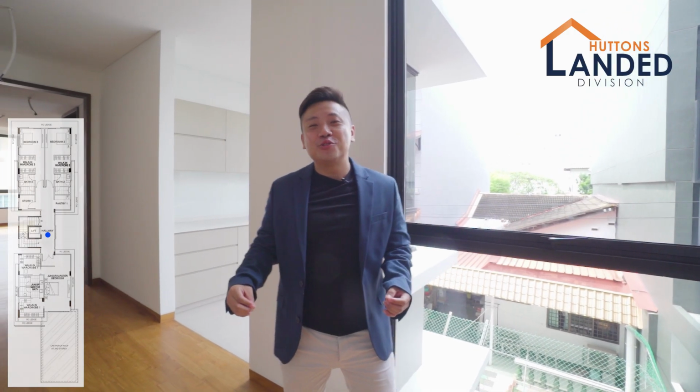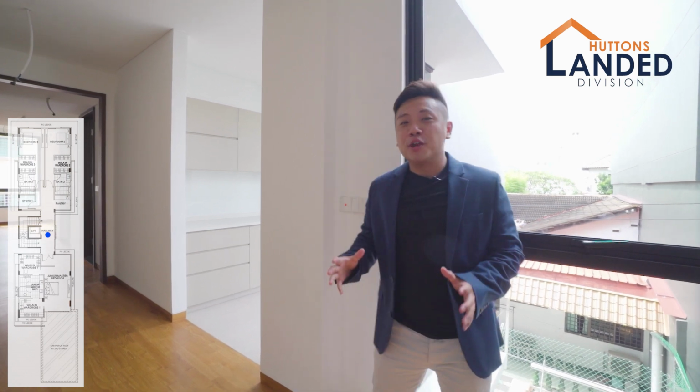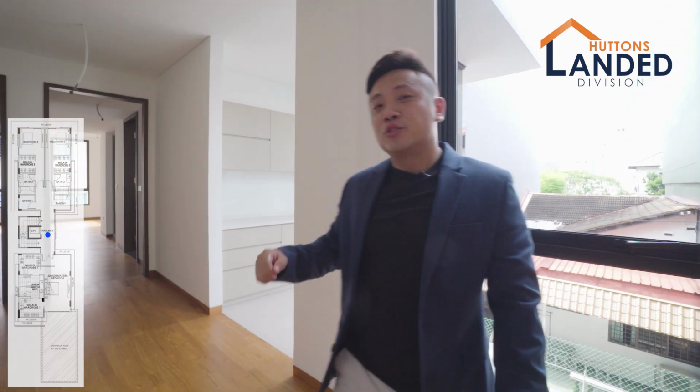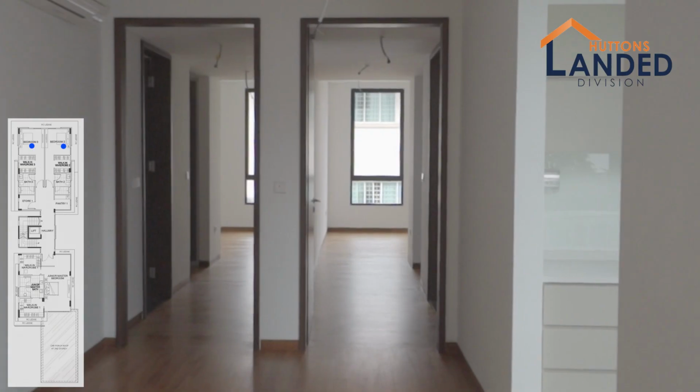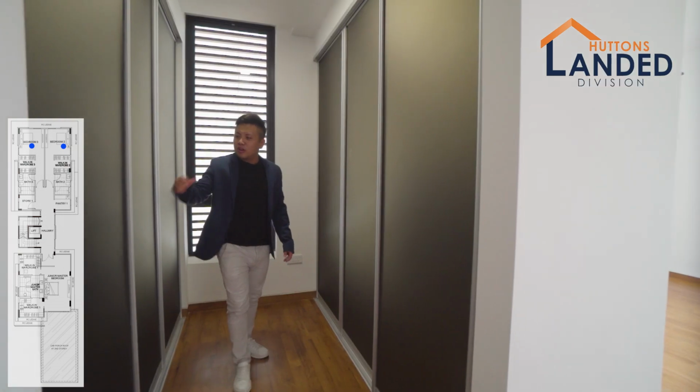So right now we're at level 2 of the detached house. On this level we have 3 huge bedrooms. All of them are en suites. So on my right you can see there are 2 common rooms over here. They have their own attached bath as well as walk-in wardrobe.